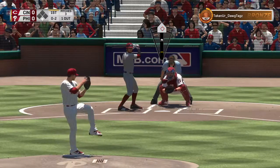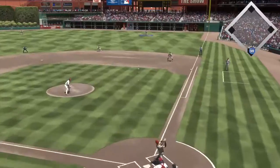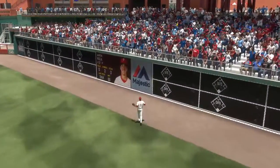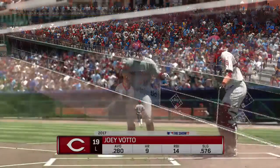The windup and the 0-2 pitch. Line to the right side. Saunders is back in plenty of time to put this away, however, and there are two gone.